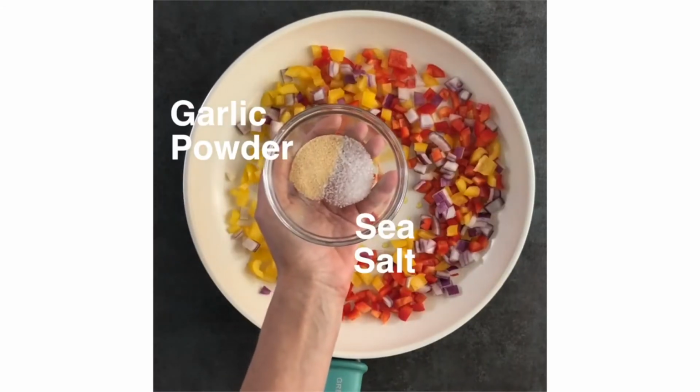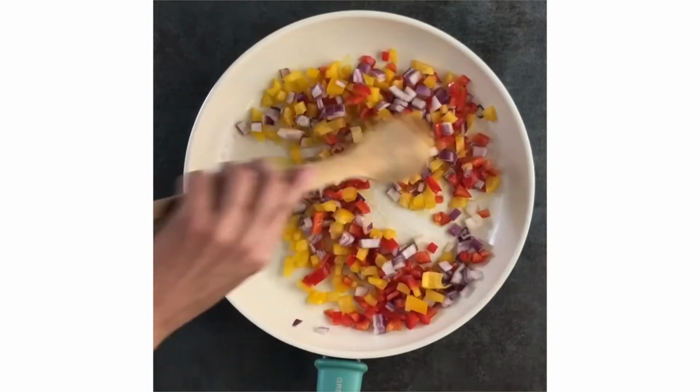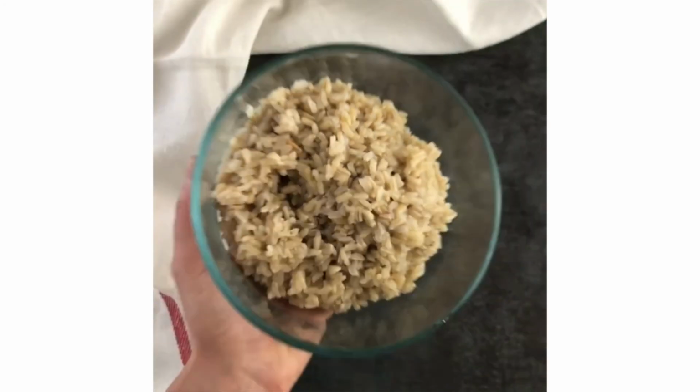Then season those veggies with a little bit of garlic powder and sea salt and a little bit of lime juice. Saute the veggies over medium heat for about 10 to 12 minutes until they start to soften and turn nice and fragrant. Now it's time to prepare the rice and beans.